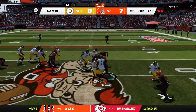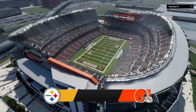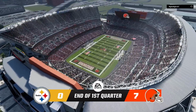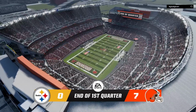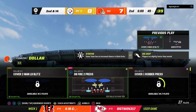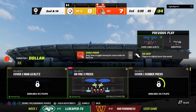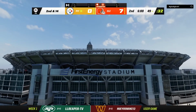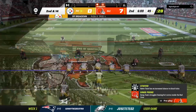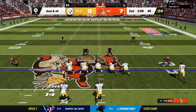They'll toss to Harris. Yikes, a full-yard loss really sets him back now for second down. They'll have to deal with a 2nd and 14 now after the loss.